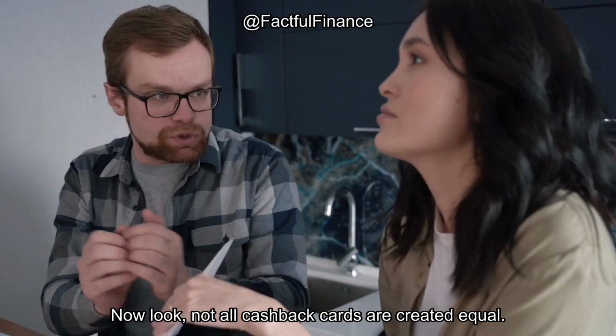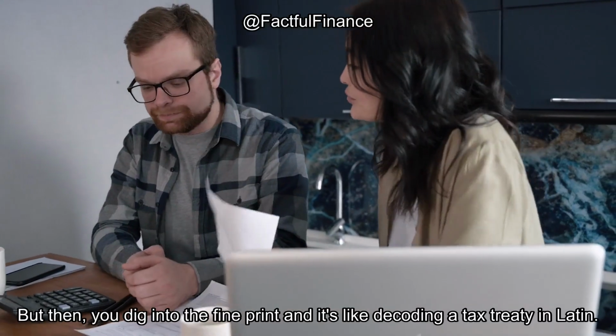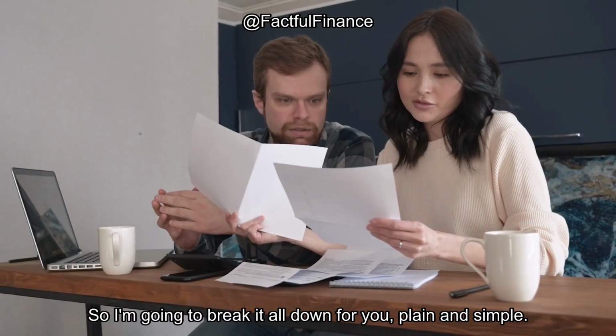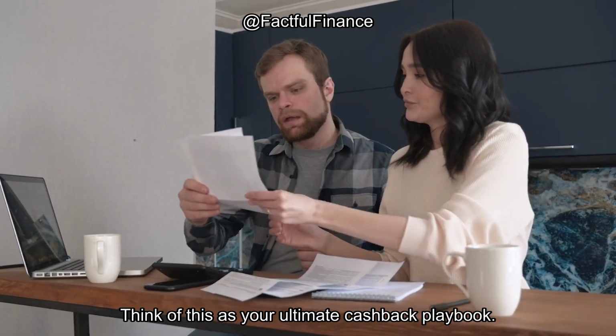Now look, not all cashback cards are created equal. Some look flashy up front, 5% on this, 3% on that, but then you dig into the fine print and it's like decoding a tax treaty in Latin. So I'm going to break it all down for you, plain and simple. Think of this as your ultimate cashback playbook.